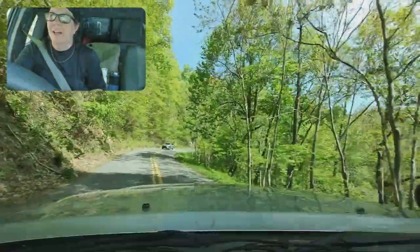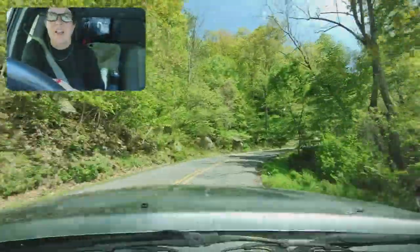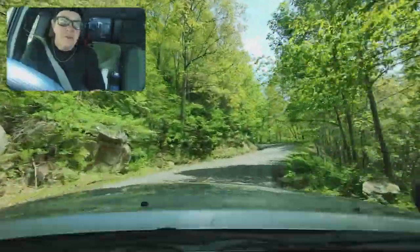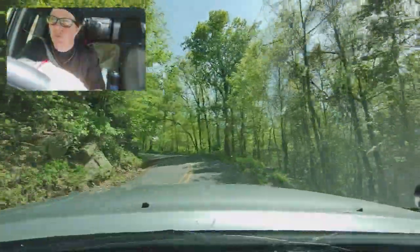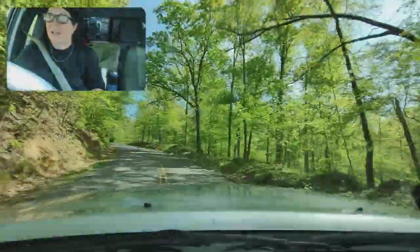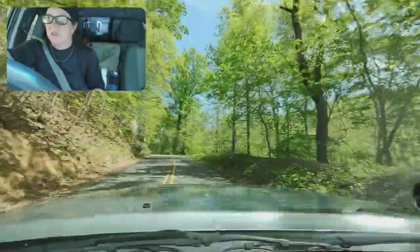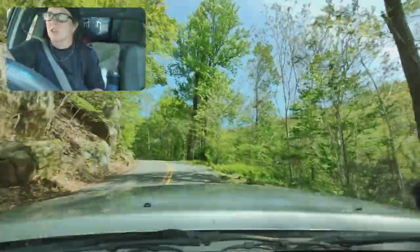As you can see, we're on an interesting mountain road in Virginia, headed towards Crabtree Falls, and hopefully the location where we'll be camping tonight. This will be the last night of a six-night camping trip that I've been on, so this will be the last video wrapping that trip up.